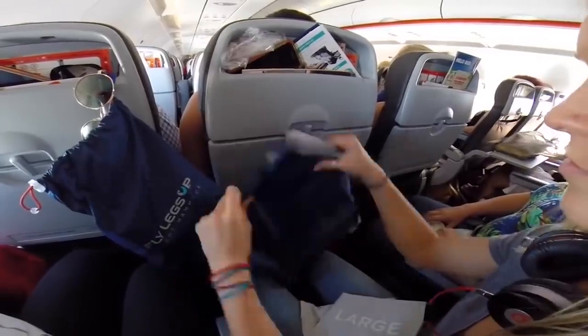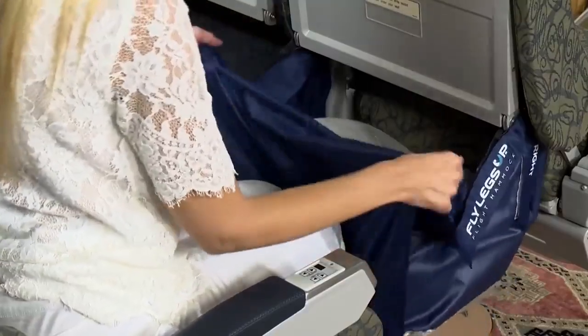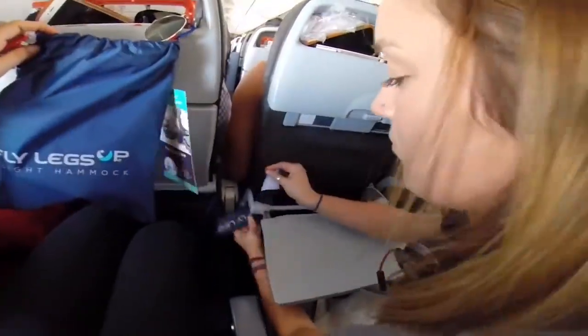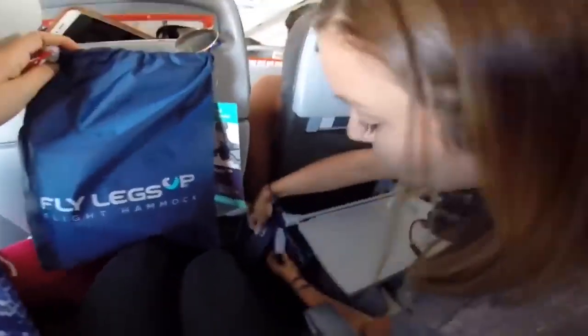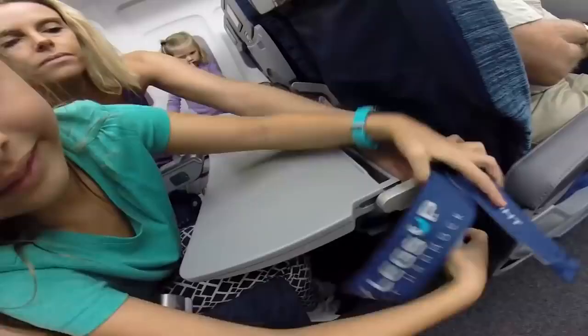The kit also includes several inflatable pillows of different sizes. It should be noted that the entire construction is assembled in a few minutes. The device is so simple that even children can use it. By the way, Fly Legs Up is especially suitable for children as it allows them to lie down comfortably, almost like in a bed.